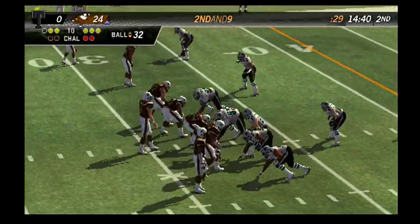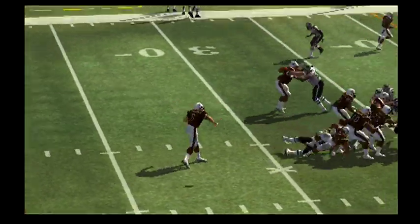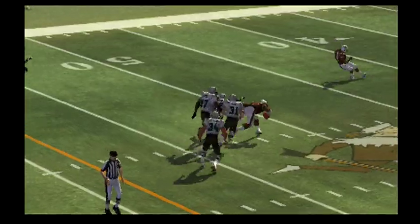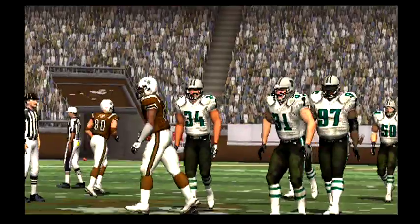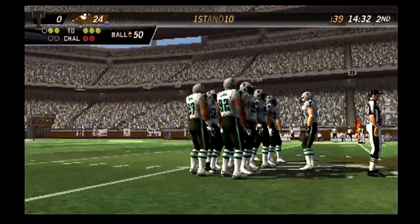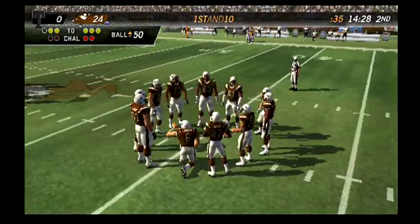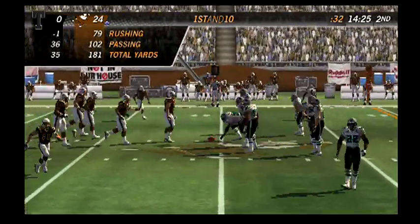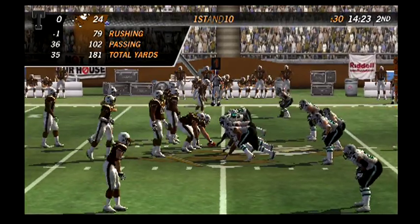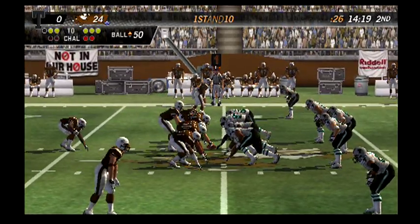Palmer, the lone back, hands it off. Gets the pass off. Number 22 is there for the tackle at the 50-yard line. They get first down yardage on that hookup. So they have first and 10 here. The Thunder line up in a 4-3.